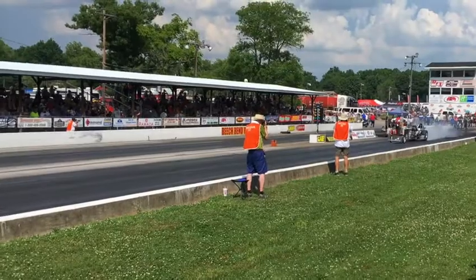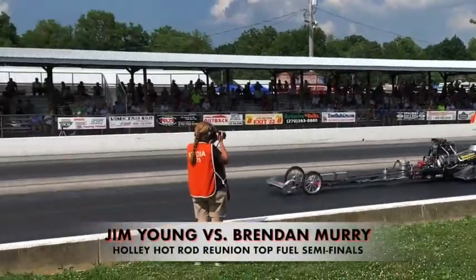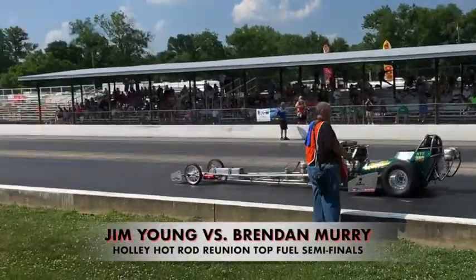Semi-final action, Bowling Green, Kentucky, the Holley Hot Rod Reunion. It's really not a mouthful. I don't know why I have a problem just getting out those four words, but yes. Are they paying you? If they're paying me, I am definitely working cheap. So that's just why you struggle with it. I do struggle.